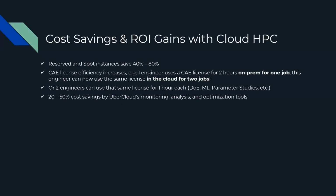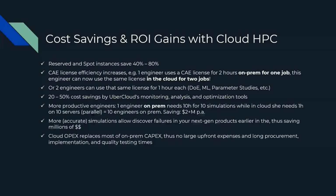When you closely monitor, analyze, and optimize your tools, you can save another 20 to 50% of the cost. Especially monitoring is very important, so that you closely follow the execution of the job and you know exactly when it's done, you get a message, and then you shut down the cluster. Right? With more productive engineers. One engineer on premise, for example, needs 10 hours for 10 simulations, while in the cloud, she needs 1 hour on 10 servers. You use 10 servers in parallel, 10 simulations, just 1 hour.